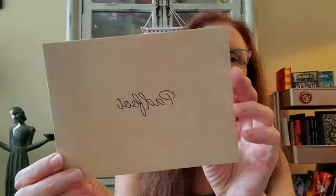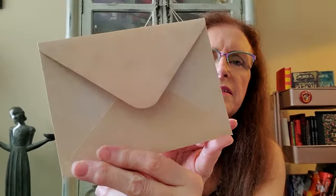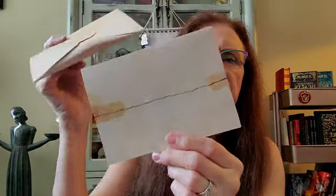And a mysterious envelope that says Padfoot on the front. Let's see what this could be. It's a letter. Oh, I know what this is. I know what this is.